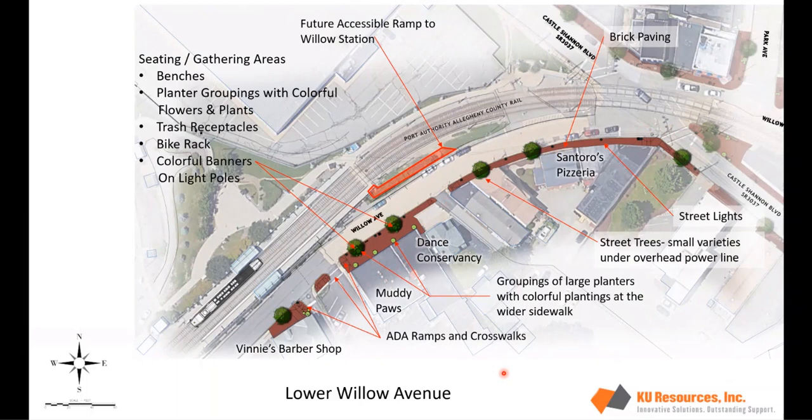One thing that the borough and I have been looking at is a future accessible ramp from Lower Willow Avenue, a ramp that would go up about 12 feet in height to get pedestrians up to the Willow Station. So the borough has been thinking about this for some time. I've done some preliminary design, but unfortunately our budget right now won't support building that. So that is something that we're planning for the future that hopefully we can make happen soon.